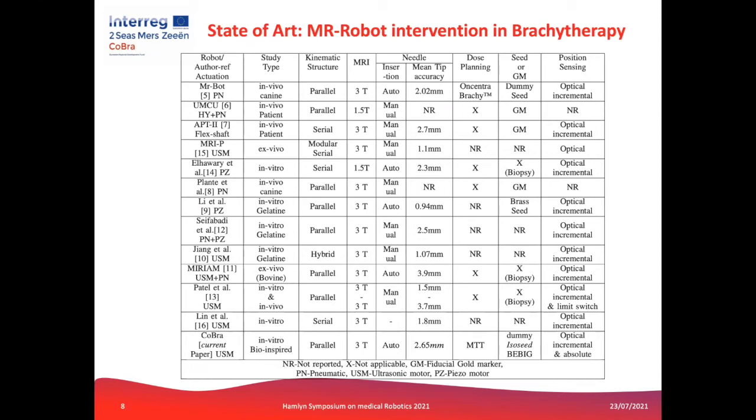Now coming to the technical aspect. For the technical aspect of the MR robot developed from the CoBra project, we first tried to make some specifications according to the state of the art, of course, and the objective of the project to reach a high TRL, so that in the end we can make a set of clinical trials on animals, and prepare a protocol for a human trial by the end of the project.